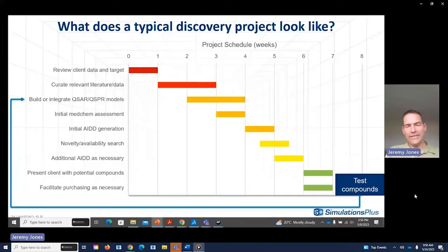And then we come back to the collaborator and say, hey, here are the ones we think look good. We can help them with facilitating purchasing, or set them up with medicinal chemists that we know to help them with their project. And then they'll test the compounds, and hopefully some of them look good and they still want to keep working with us. We'll go back and do additional rounds as necessary, or move on to the next stage of the project.